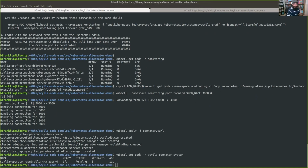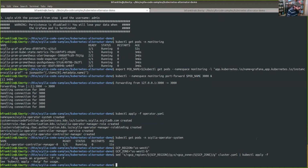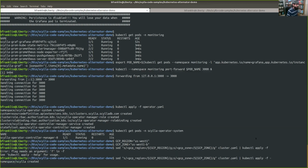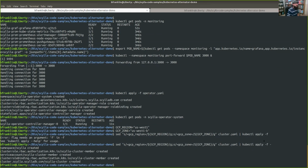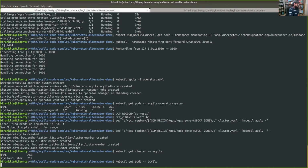And now let's create a Scylla cluster. Again, I'm basically setting the region and the zone. I'm changing a cluster YAML file on the fly, and I'm going to create it. Now it's creating a Scylla cluster. It's passing this cluster YAML to our operator, and the operator is going to take care of creating that cluster. So first thing, let's see if the cluster was created. Scylla cluster is there. Nice. Let's see how we are with the pods. And this is what I believe is going to take a little while.